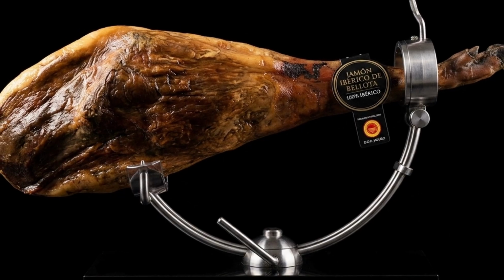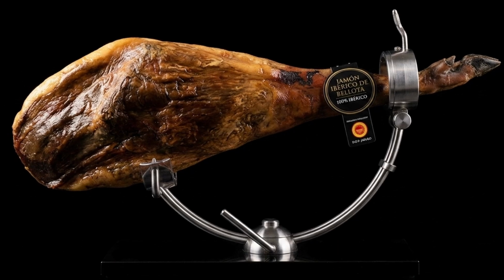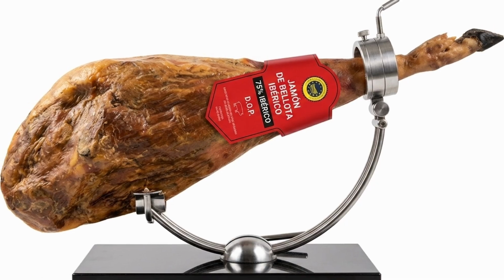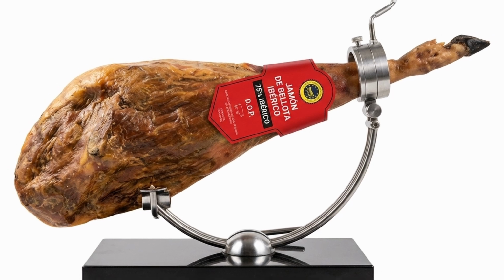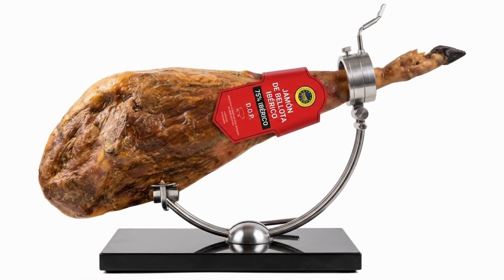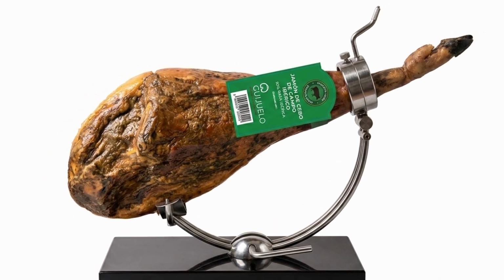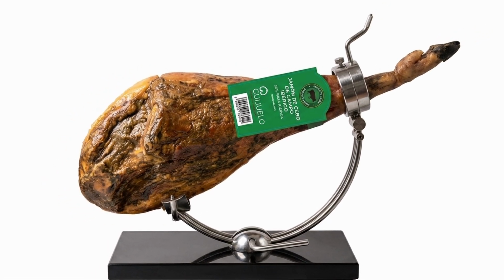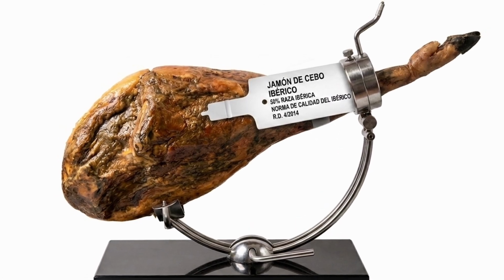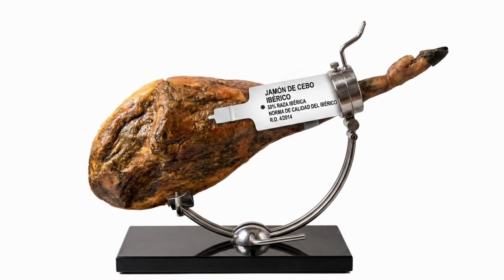Black seal, 100% Iberian, acorn-fed, certified density, the most restrictive category in the standard. Red seal, acorn-fed and dehesa raised, but the animal is a 50% or 75% cross. Green seal, cebo de campo, outdoor access, grain-based diet, either pure Iberian or a cross. White seal, cebo, indoor, grain-fed, almost always a cross.